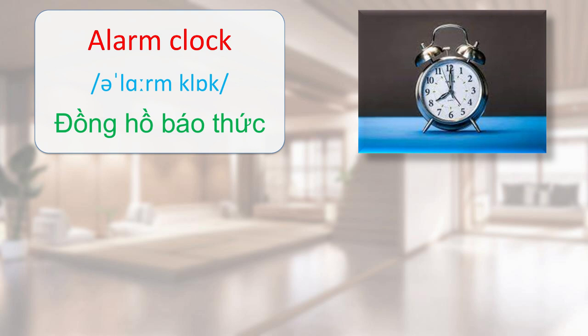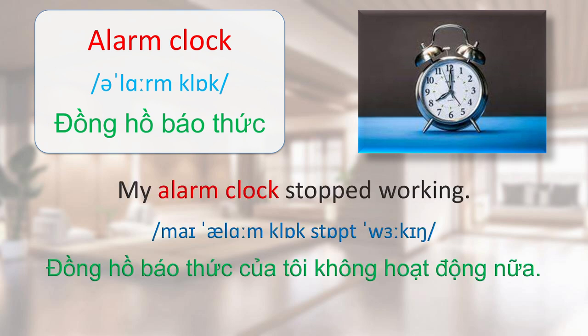Alarm clock. Đồng hồ báo thức. My alarm clock stopped working. Đồng hồ báo thức của tôi không hoạt động nữa.